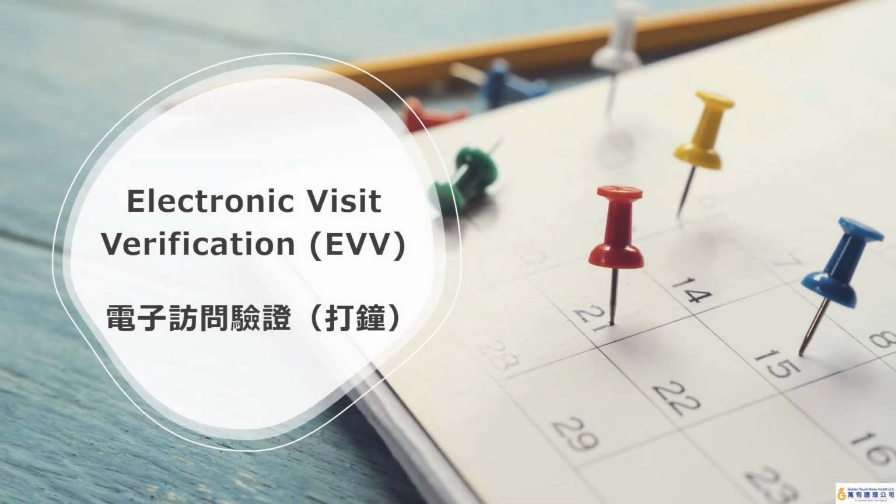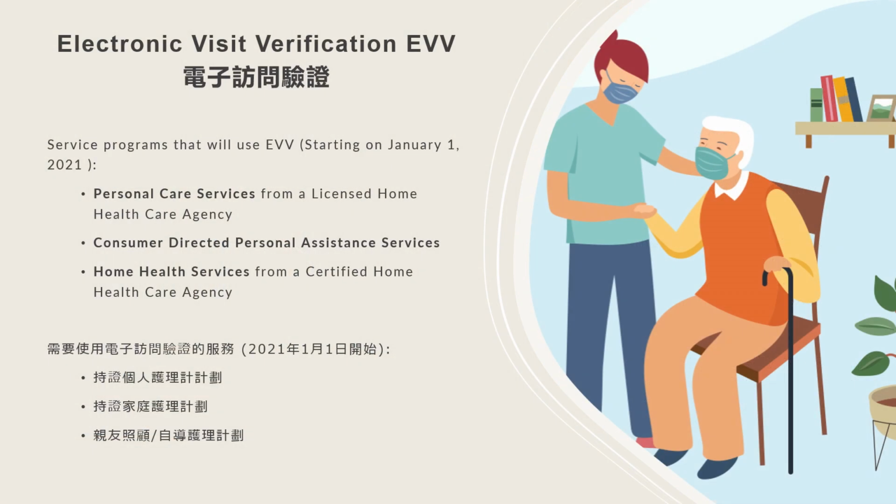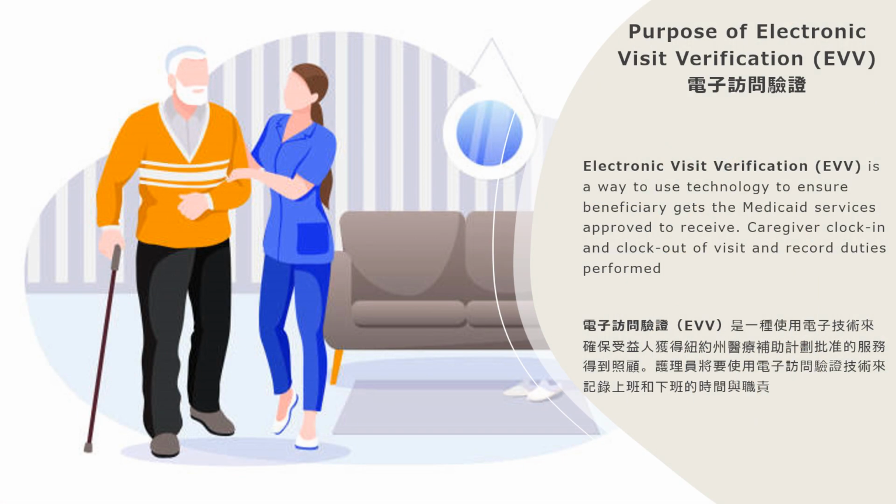Electronic Visit Verification (EVV) system, or simply the system for clock in and clock out. With the passing of the 21st Century Cures Act, Medicaid home care providers are now required to implement EVV. The New York State Department of Health requires that providers of Medicaid-funded personal care services, home health care services, and consumer-directed personal assistance services use EVV systems that meet the requirements of the 21st Century Cures Act by January 1, 2021. Electronic Visit Verification, or EVV, is a technology solution which electronically verifies that home health aide services are performed.